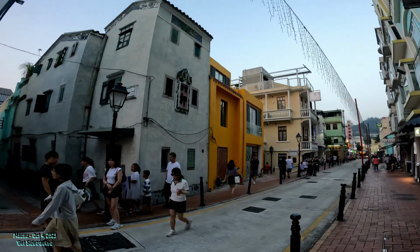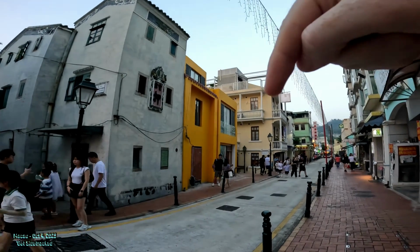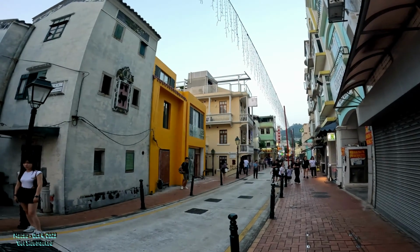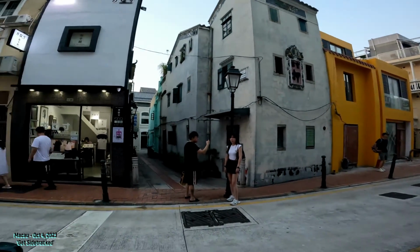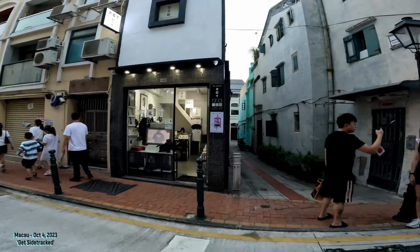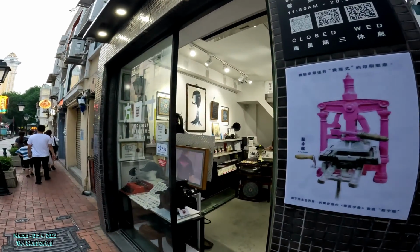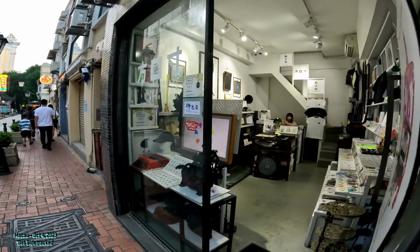So we actually got some rooftops. We can see a rooftop right there, that green one. All three of those are rooftops. And there's also one over here too, so we're gonna catch that in a second as well. Let me just capture this real quick. Taipa Museum. That's kind of interesting as well.